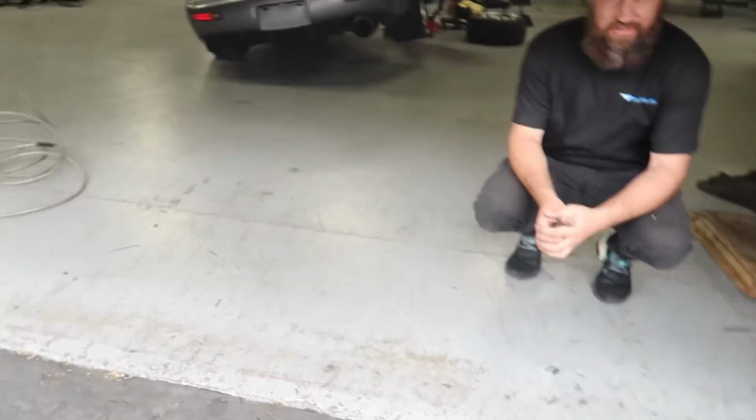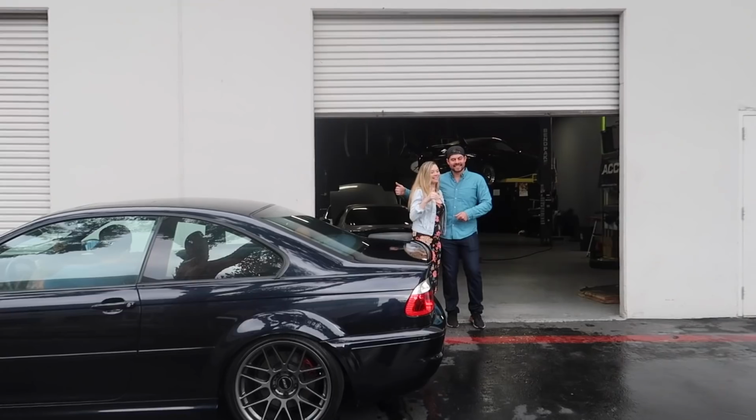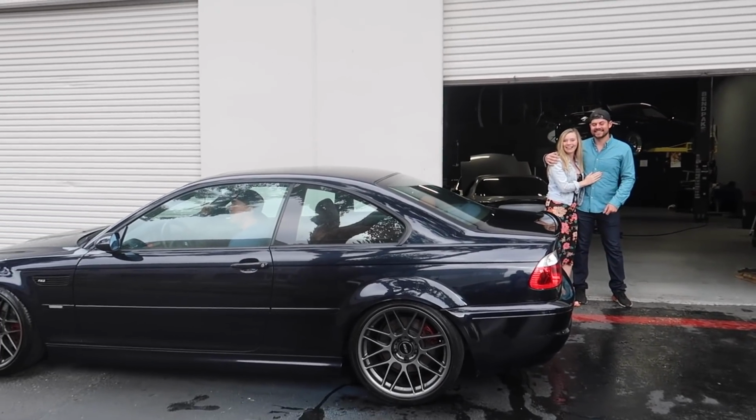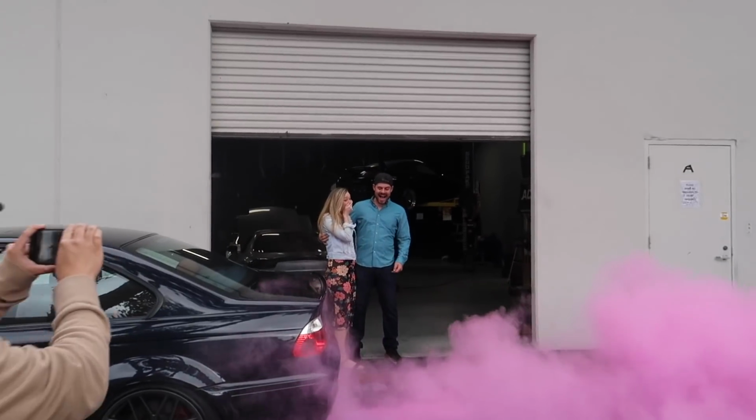We should have done tires. But we didn't have a burnout spot here. Smoke. Oh yeah, that would have been a bad thing. We wanted to, but... It looks good though, guys. You did a good job. 3, 2, 1!